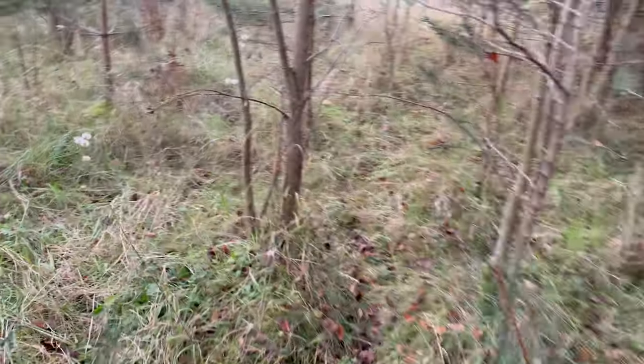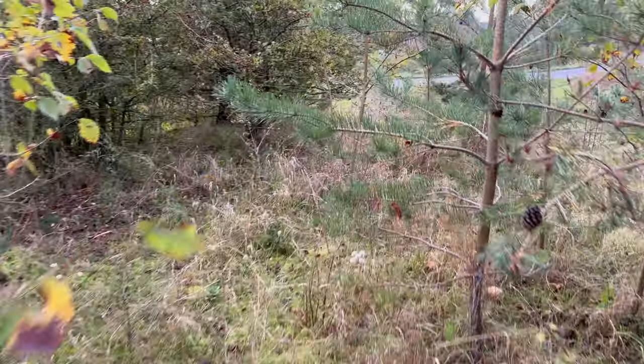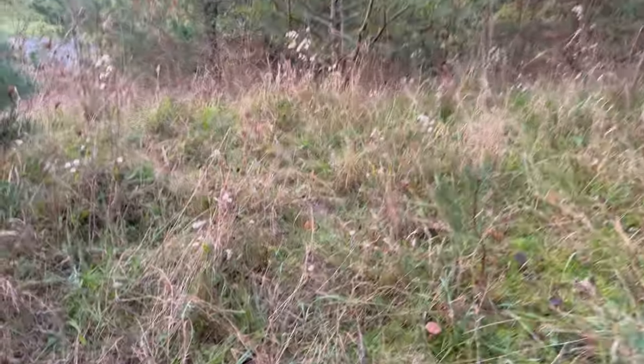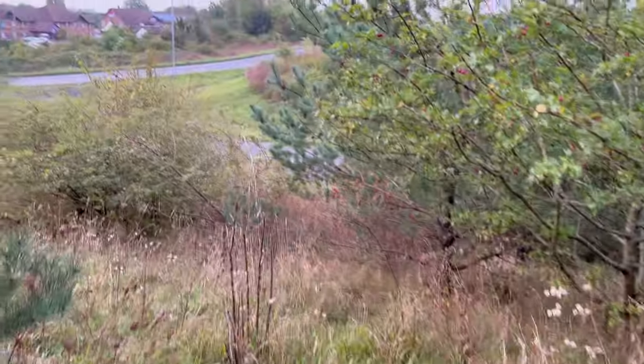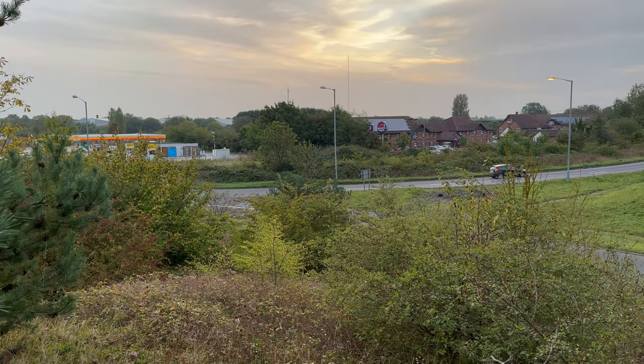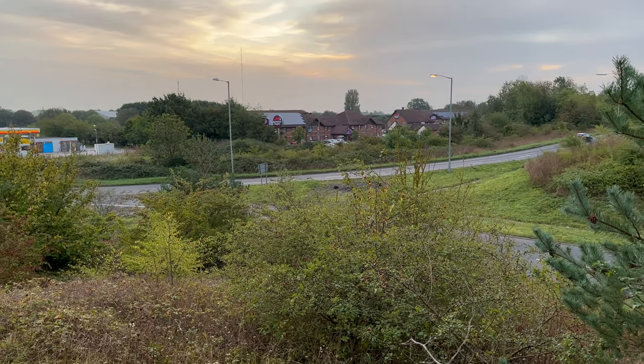How I managed to do this in the dark. I'm going to go around here. Where I had tea last night. And there's still traffic moving about.